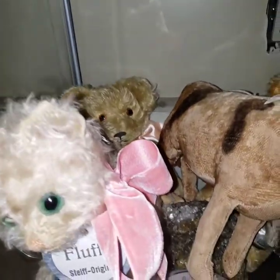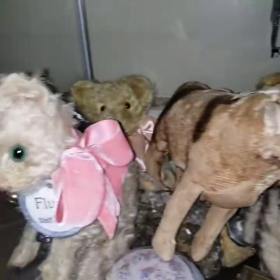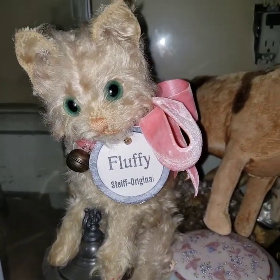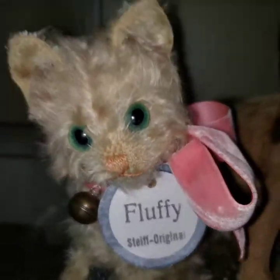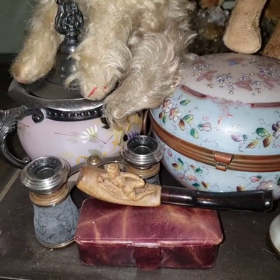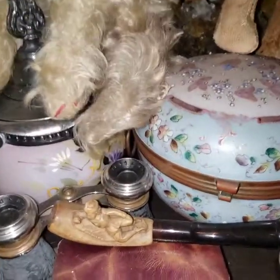And then last but not least, yes, I need to dust, here's some antique mohair animals. And that's a Steiff Fluffy from the 30s. Fluffy cat. I made that little tag. I thought that was funny. But yeah, so I have some beautiful old trinket boxes, an old meerschaum pipe or cheroot pipe.